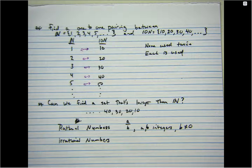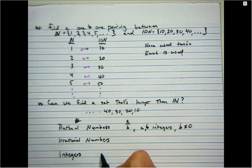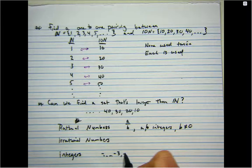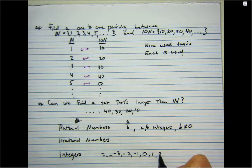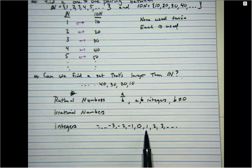Integers. Integers. So of these lists, the one that looks smallest is the integers, because between every two integers there's not another integer, right? So the integers, remember, those went on forever in both directions. So the natural numbers are part of the integers. The natural numbers go on forever from 1 to the right, but the integers also have the number 0 and the numbers -1, -2, -3, and going on to the left forever, -4, -5, -6, and so on.